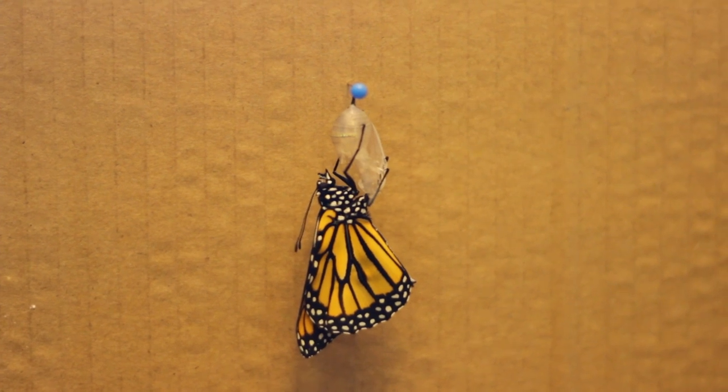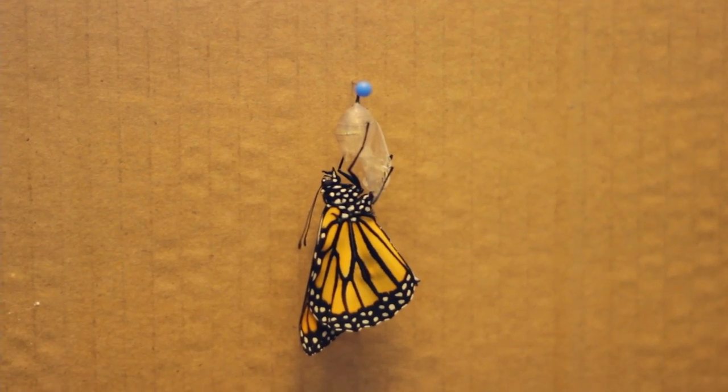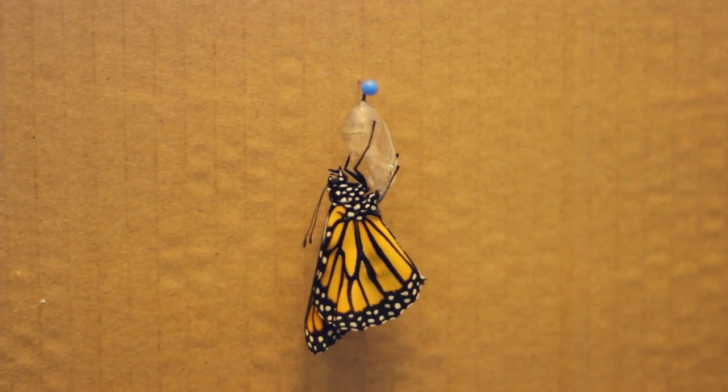I got really busy with work toward the end of the day. I ended up having to work like 15 minutes late, and I just happened to look up and it was already out. So I didn't get its emergence on camera. Nonetheless, I'm pretty excited that it survived its transformation, and it's drying out right now, hanging from its chrysalis.